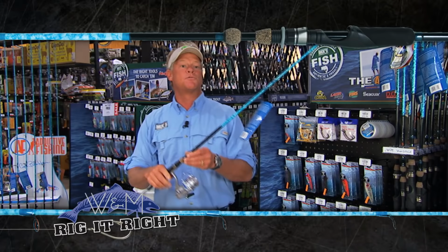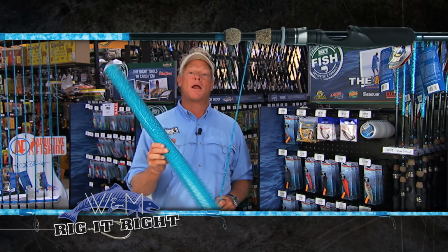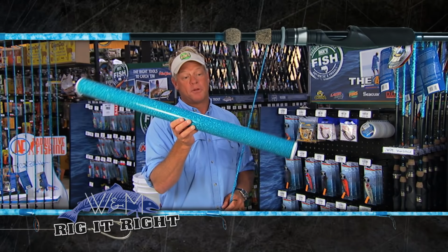I was throwing the one piece 7.6, rigged up with a 3500 Sabalos reel. Definitely getting the job done for me today out there. Mark was also throwing a 7.6, but brand new from Wright McGill, it's the 7.6 travel rod. They make it in a casting model and a spinning model. They're both 7.6s, and I tell you what, you will forget that this is a three-piece rod.